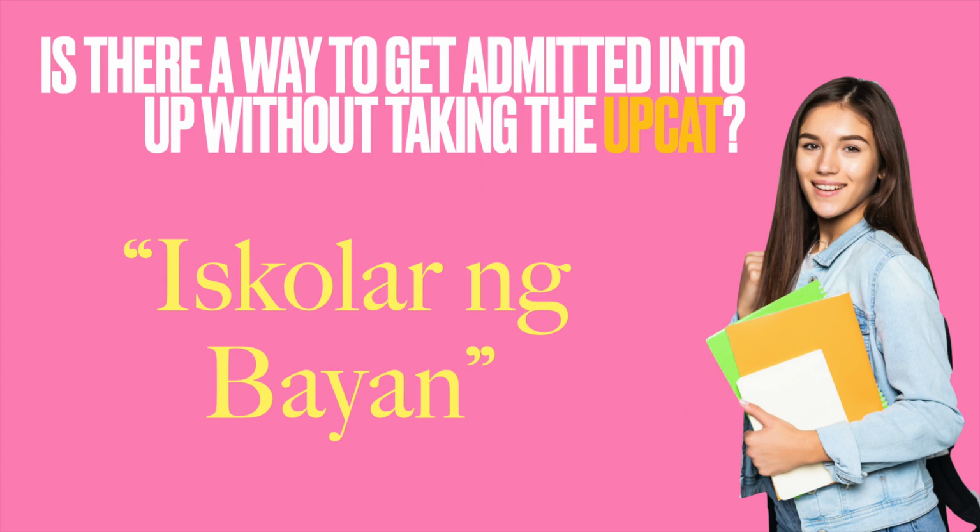In general, Iskolar ng Bayan is a moniker or term used to refer to all students of UP. However, not known to many, there is a legislation known as the Iskolar ng Bayan Law of 2014, the provisions of which applies to not only UP, but all state universities in the Philippines. Quote, "If you are a Filipino public high school graduate in the top 10 of your graduating class, you may apply for freshman automatic admission, as provided by the Iskolar ng Bayan Law of 2014. The law also requires that you comply with other admission requirements of the university, and enroll in a UP campus that is in the same region as your high school." End of quote. We quoted that directly from the UP admissions website. If you think you qualify to the Iskolar ng Bayan program, refer to the UP admissions website or contact the UP admissions office for further details.